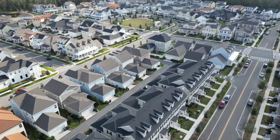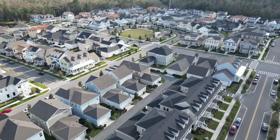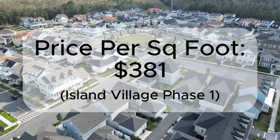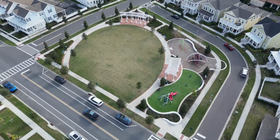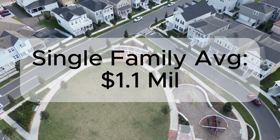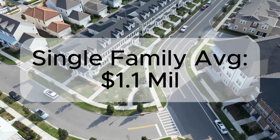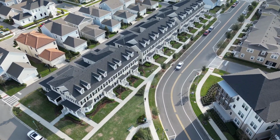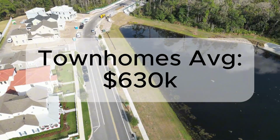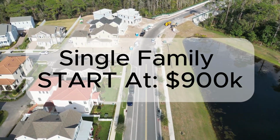I did a search over the last 365 days, and the average price per square foot was around $381 in Island Village. That means the average home sales price in Island Village for a single family home is $1.1 million. Townhomes at the making of this video are going for about $630,000, and single family homes start at $900,000.